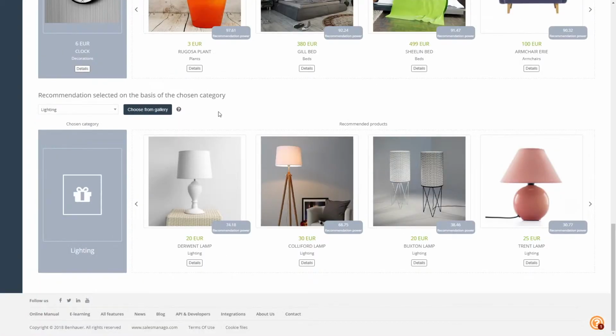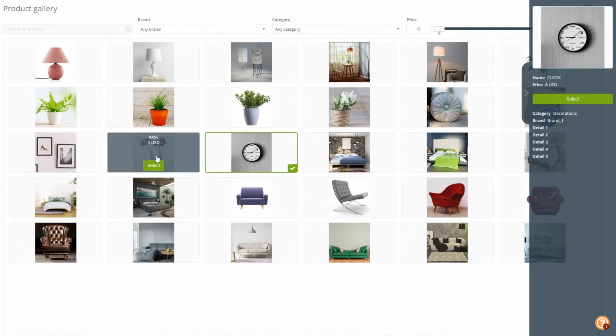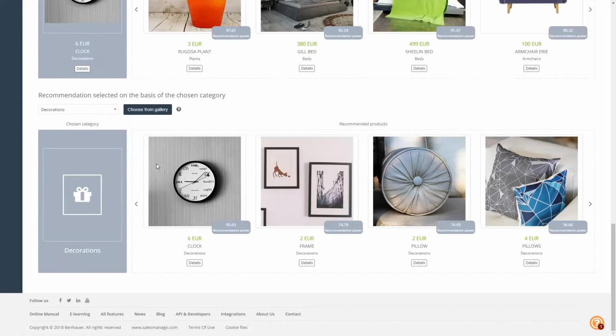The following panel works the same way, except in here we can choose based on a category. You can either choose a category from the list or an individual product from the gallery in order to select an associated category of the product.